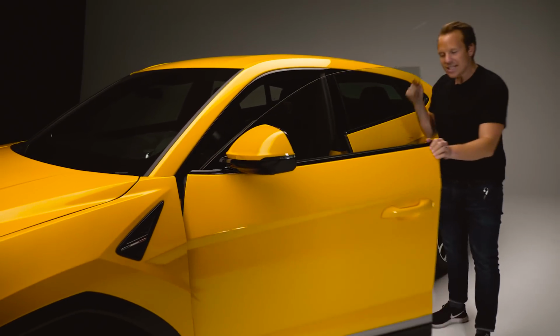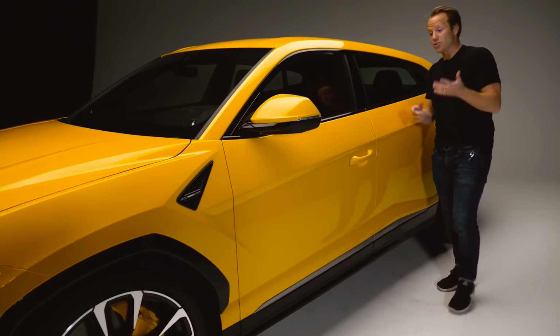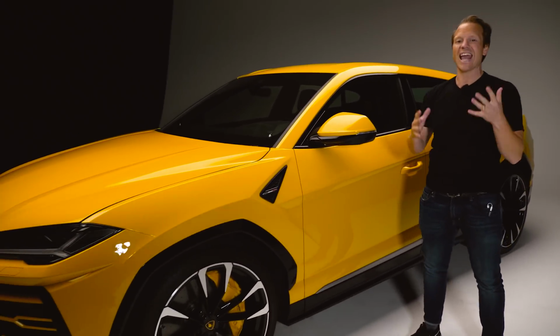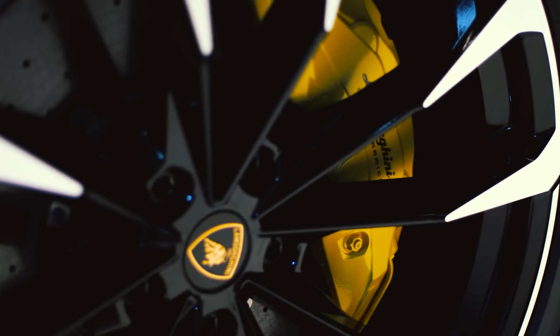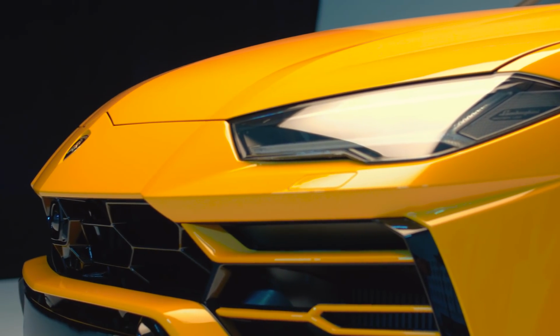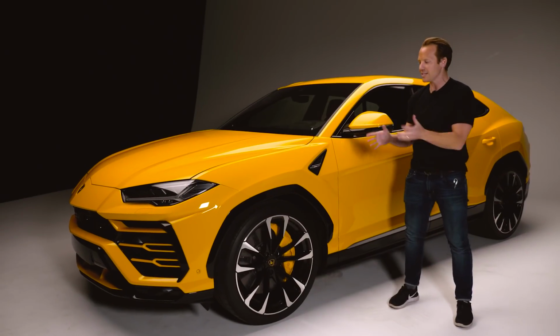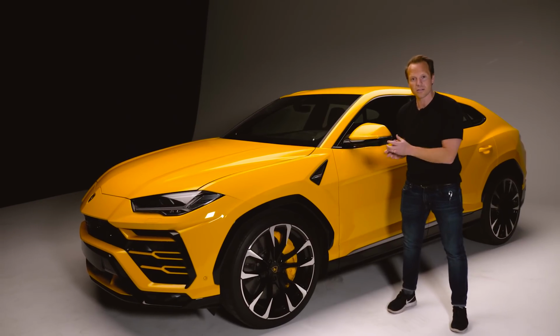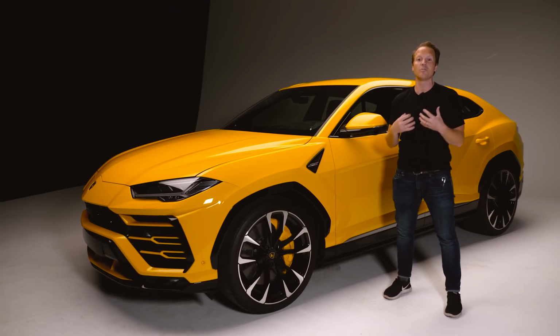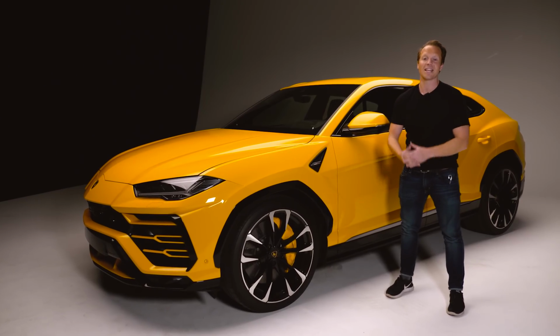Question is, is this car a success? Well, it's certainly a typically polished VW Group product, and I can't see any reason why it's not gonna fly off the shelves. But to all those Lamborghini and supercar fans out there turning their noses up at this thing, you've got to think of it this way. This is the car that's going to bring in new customers to the brand, and it's going to produce all that cash that allows them to make the supercars you and I love for decades to come.